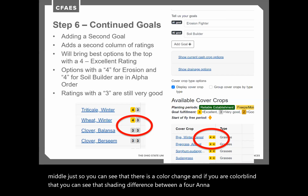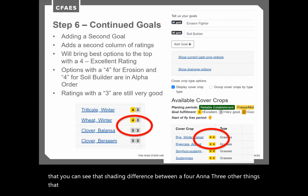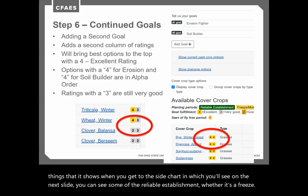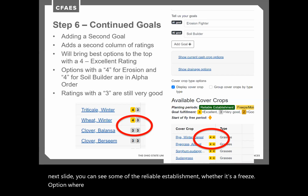Other things that it shows, when you get to the side chart, and which you'll see on the next slide, you can see some of the reliable establishment, whether it's a freeze option where that species would freeze out.